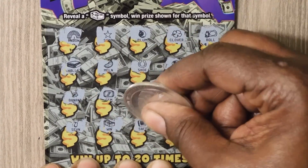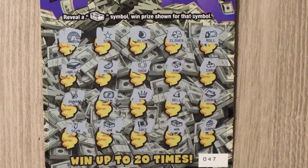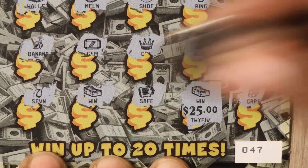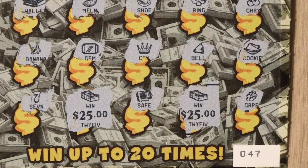Oh, nice, a win. Safe, another win. And a grape. We can kind of see this win already here. That's 25, and this next one is another 25 for a $50 win.